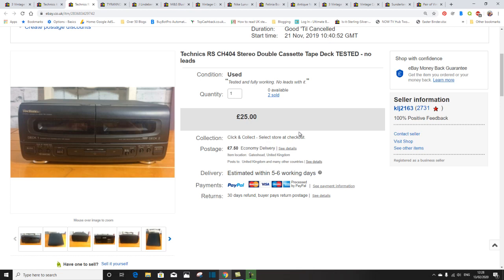So a week later it sold again, so I was quite happy about that. It sold for £25. And like I said before, with the cable, it actually cost me £4.68, because it was part of that auction lot. It was a double cassette tape deck. I don't know, obviously people still use cassettes. I've never used cassettes in years, but I suppose people collect cassette tapes, so they want a cassette deck to play it on. So it sold for £25 plus post, and the profit I made on that was £13.06.